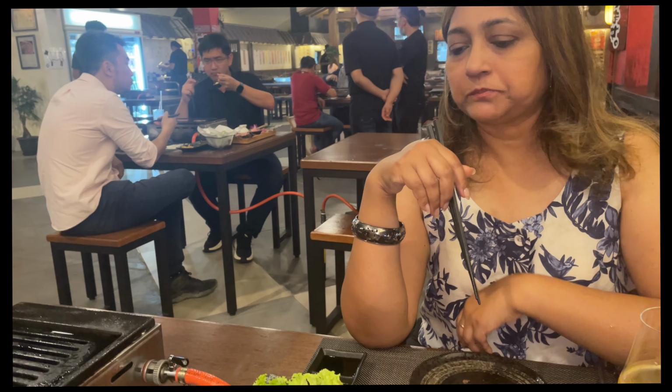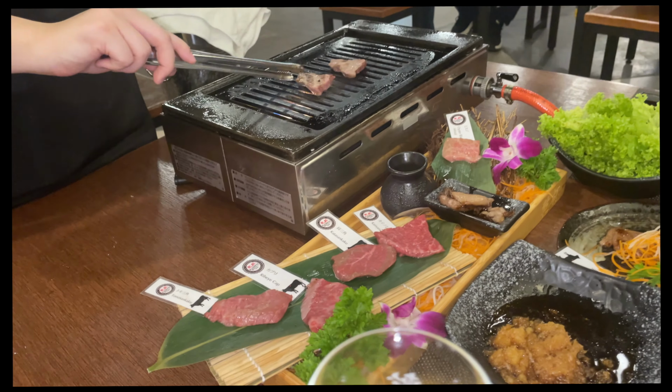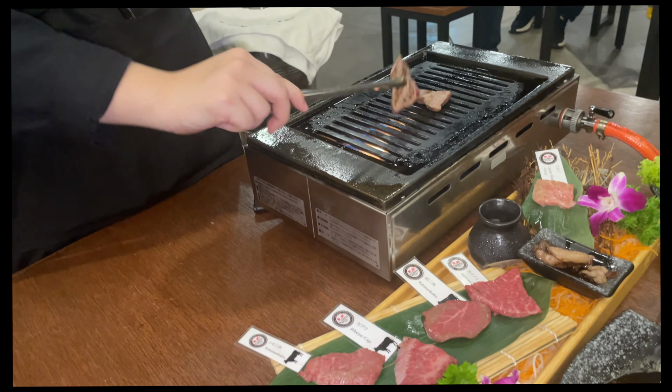Are you enjoying your Japanese food? Yeah, it's nice. But choose something like this. You don't feel like eating all the carbohydrates.